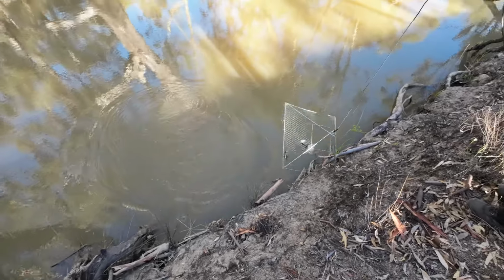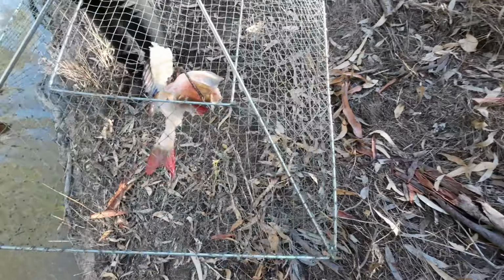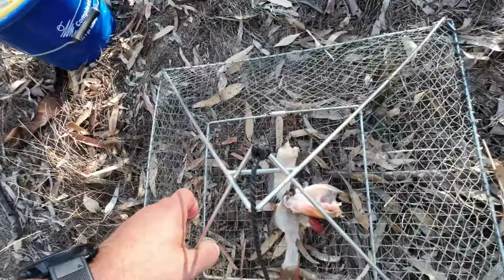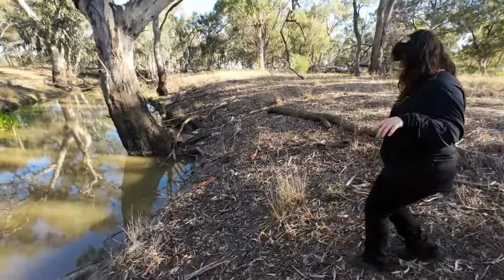Oh, I was on a snag. One yabby. That's quite a large yabby actually. Wish they were all that big. That was a bit disappointing, wasn't it? Yeah, bro. Down like a professional.